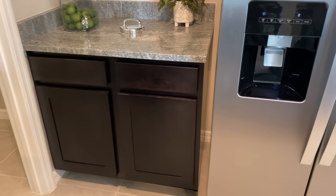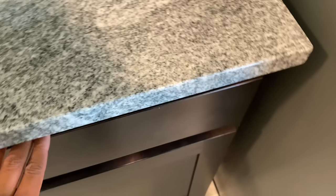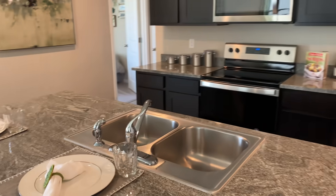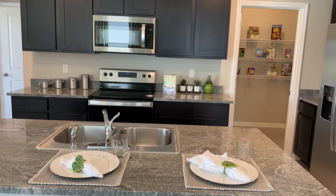Love the black cabinets. Love that they're handleless. I think it looks really good. Comment down below if you like cabinets that are handleless, or do you prefer to have handles on your cabinets? And here they actually have the stainless steel appliances, which I like. I love stainless steel appliances. It's just cleaning them is a challenge.